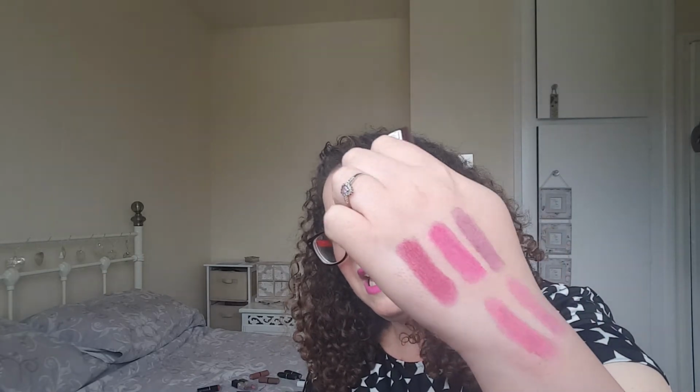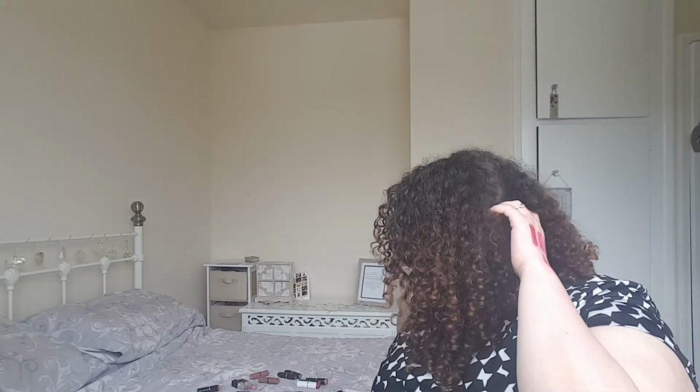And finally, I have Berry Ready. This is so stunning, this colour. I'll put it under here. There you go. Look at that at the bottom. That's got much more higher pigmentation in it. Really love that. That's going in the purples. Purples and berries. I suppose we could categorise them like that.